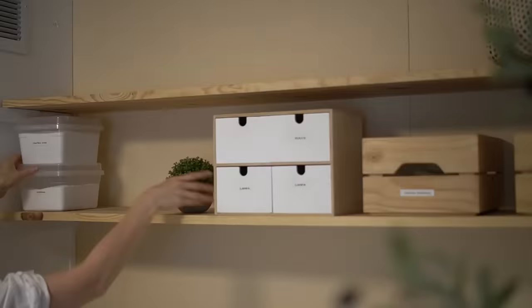We got this huge jar of olives from Costco, and I was just really craving it, so I'm going to add some vegetables and I'm going to have a quick snack.